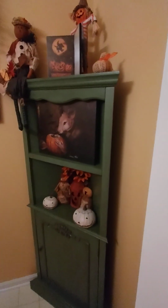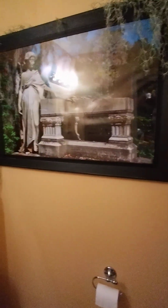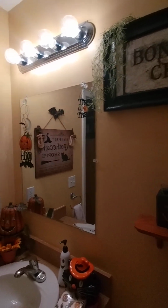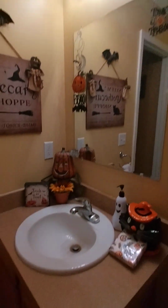We're going to try to do a walkthrough video of our Halloween decorating so far this year. This is the bathroom, Halloween bathroom, mixed in with a little bit of cemetery, because that is what we do, cemetery.